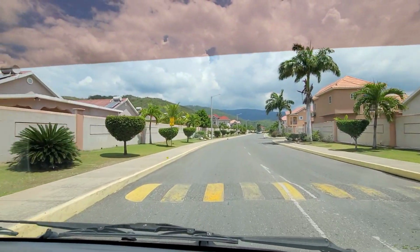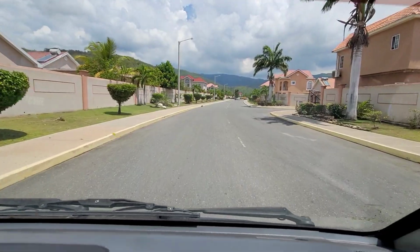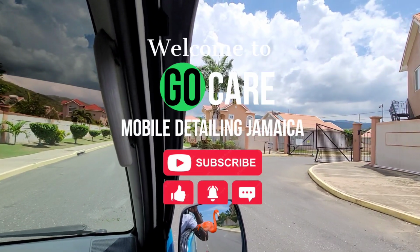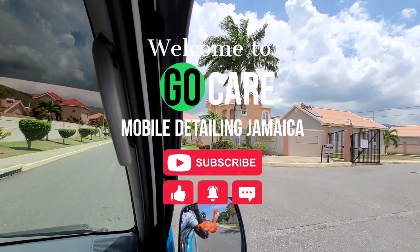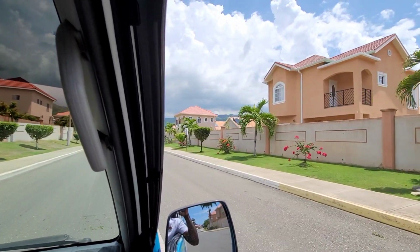We're in the beautiful parish of Kingston, Jamaica, and today's operation, we're on our way to do a full interior and exterior detail on a Toyota Prado. Okay, so come with us. As we said, Kingston, Jamaica, that's where we are.